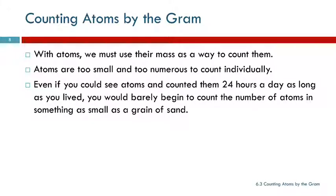So just like we can count nails by weighing them in pounds, we can count atoms by weighing them in grams. And again, I jumped ahead of myself. Even if you could see atoms and counted them 24 hours a day as long as you lived, you'd barely begin to count the number of atoms in something as small as a grain of sand. Think about that. Non-stop counting for the rest of your life, not even close to the number of atoms in a grain of sand.